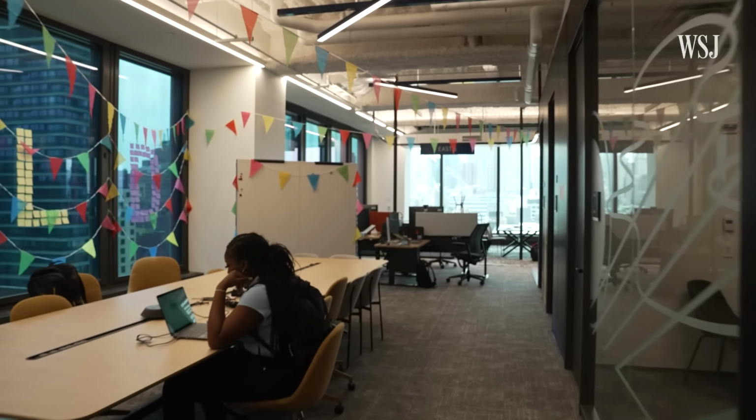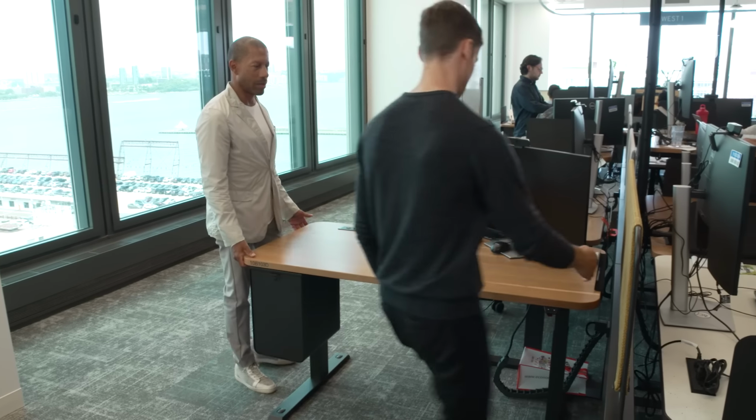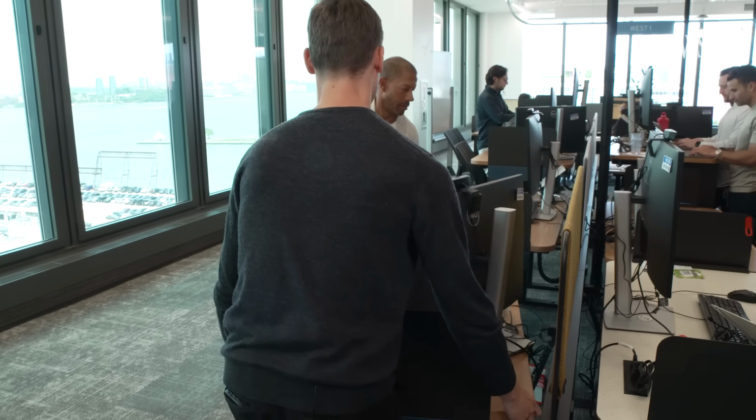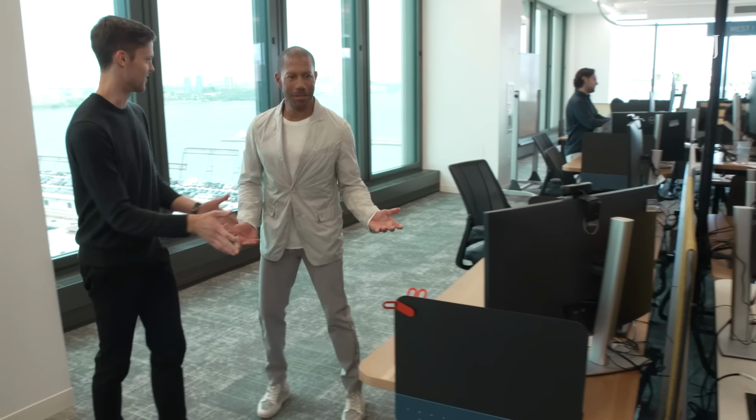So it would be possible for me to move a desk. Do you want to move a desk? Let's move a desk. That corner. And then we can just rotate it that way, yeah. Okay. All right. I can have the desk however I want.